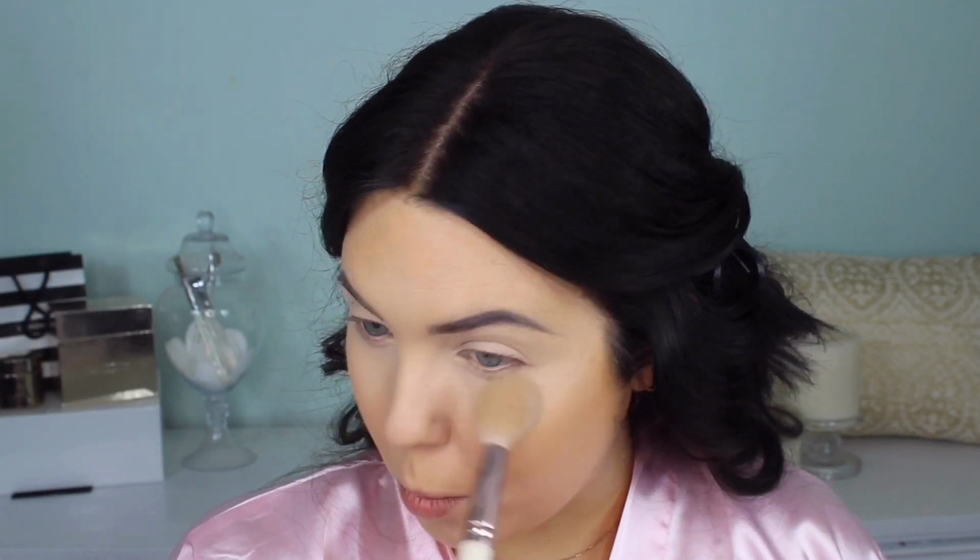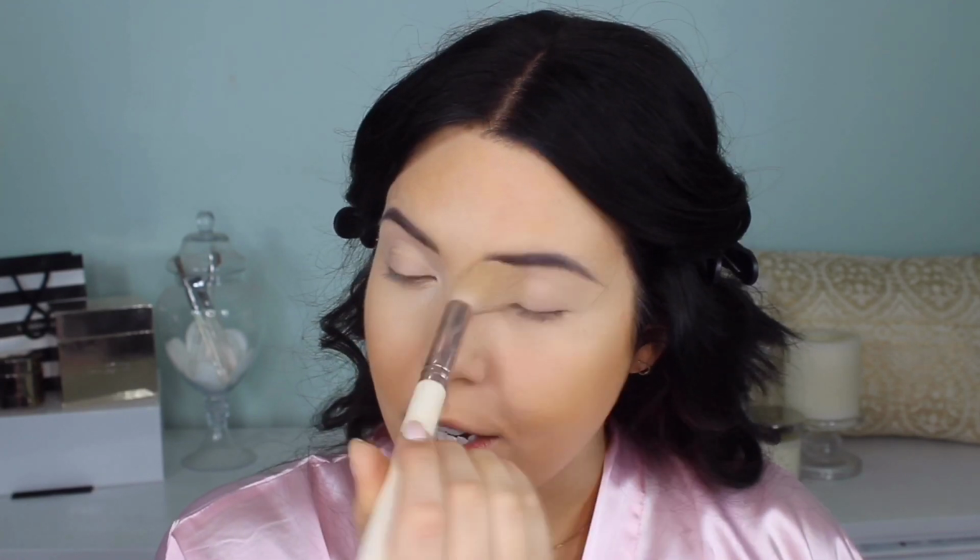The Fit Me powder, I use the shade Fair for underneath the eyes, and I'm just going to do a light dusting. I'm not going to bake because I really want a radiant look, and I just don't want to look too matte and flat. And anyways, the Tarte Shape Tape really does not crease, so it's not like you really need to bake unless you're really, really oily. I also make sure to set my lids.